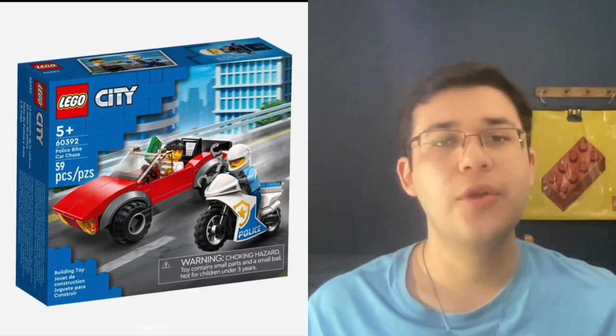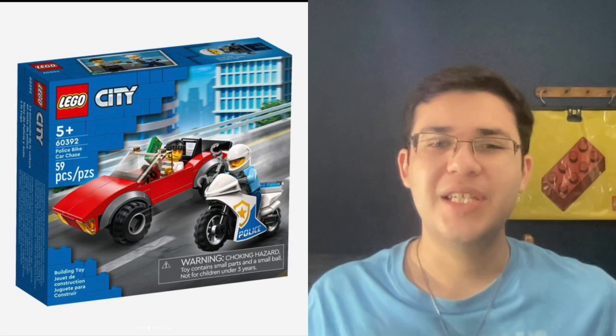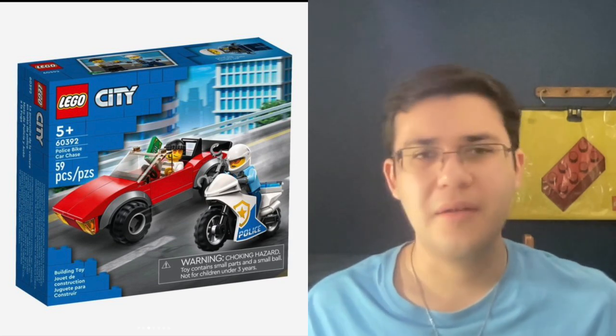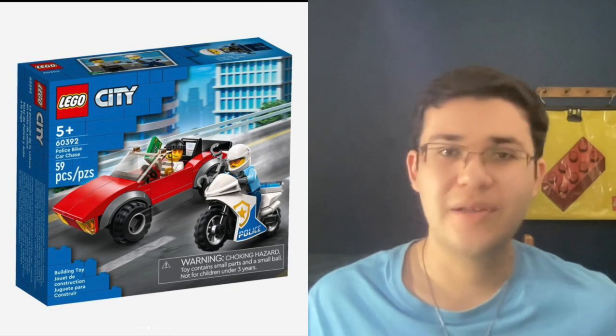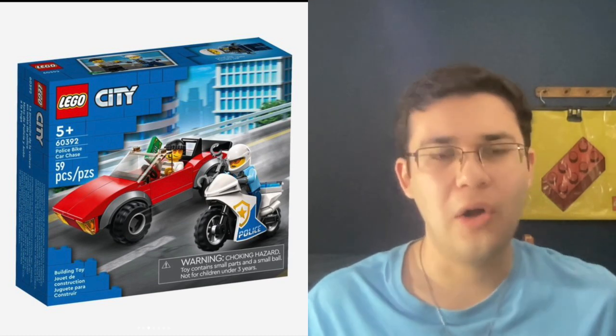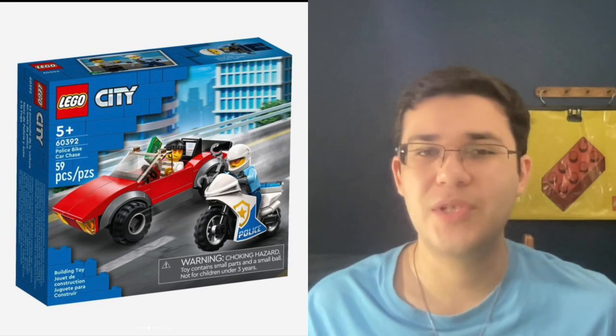All right, now we are going to get into some fire and police sets, and I gotta say, the majority of them are pretty interesting. First up is 60392 Police Bike Chase. There's not much to say here. You get a police bike, you got a bad guy car, it's a chase. Kids are gonna like it, but if you've been collecting Lego for many years like I have, you probably already have sets like this, so it's going to be a pass for me. I'd like this to be between $10 to $15.